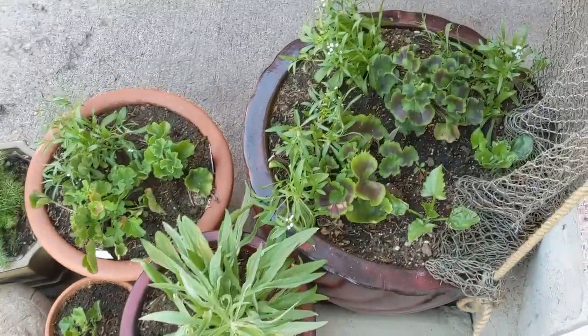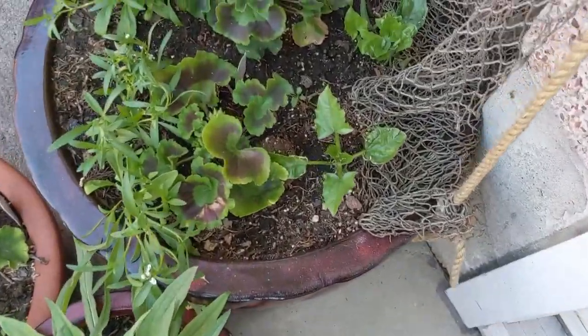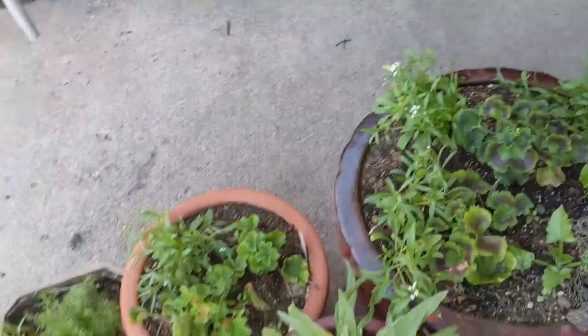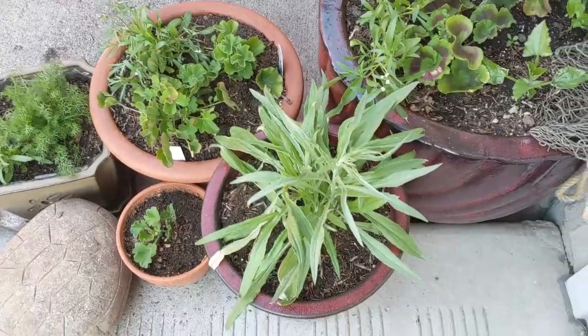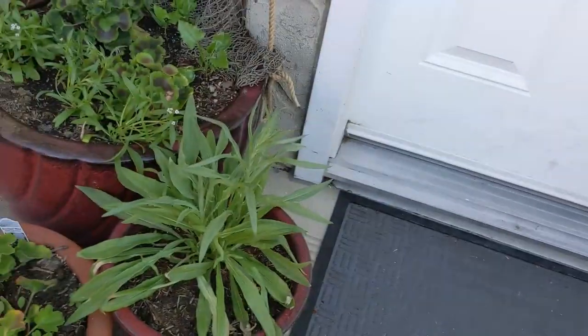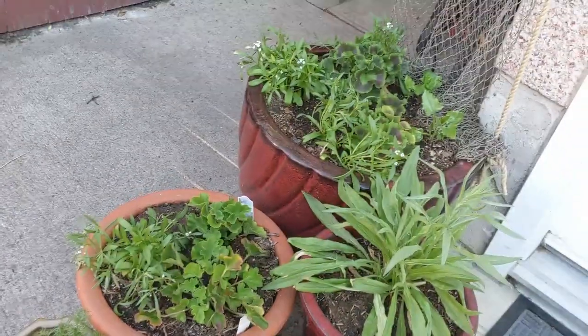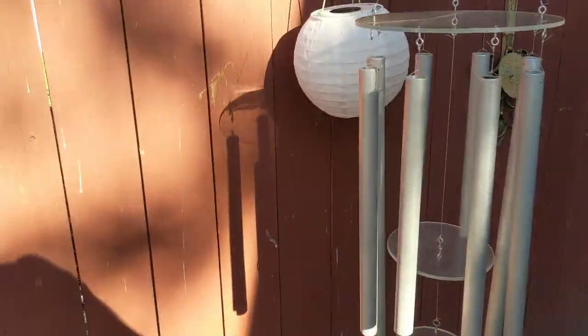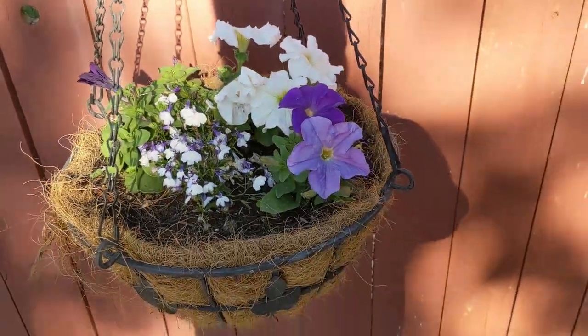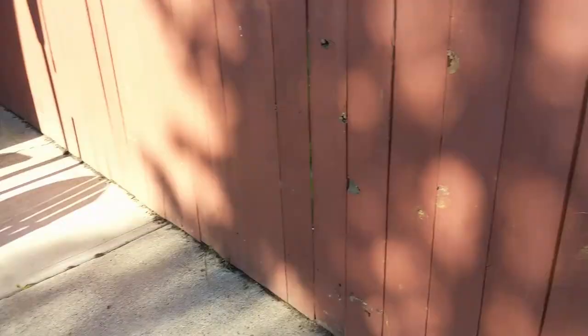So let's start here. The black-eyed Susan vines are doing well. It's a little breezy out. Bachelor buttons look really good in there. These pots look really, really good. I love the colors in this basket. It's going to be so gorgeous.